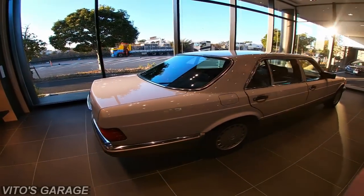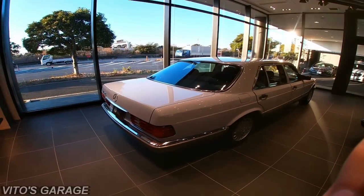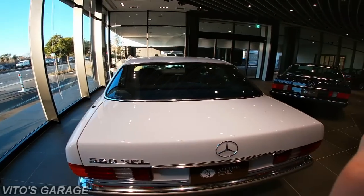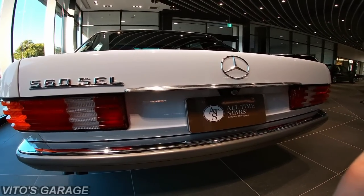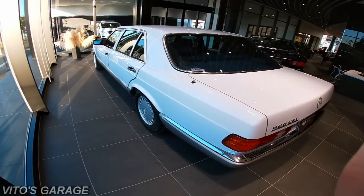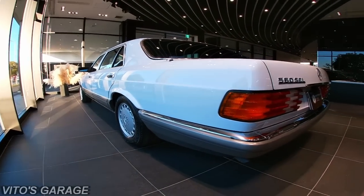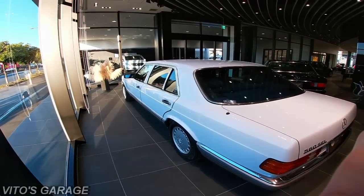And let's talk really quick about the mileage, guys. This car has 1,618 miles. So this car doesn't even have 2,000 miles on it since 1988. So this car is just brand new, and it's actually the most expensive one here in this dealership, because it's just amazing. It's immaculate. Everything is so clean about this car, guys. And it's just amazing how Japanese people take care of their stuff and their cars. It's amazing. I love it. And this is the highest package that you can get on a W126 Mercedes.